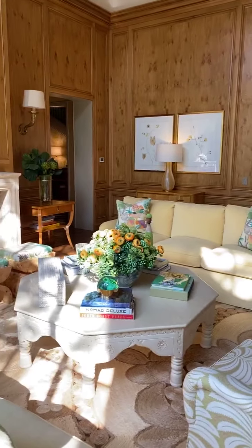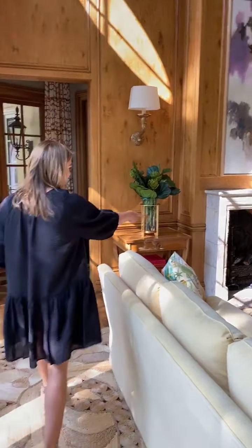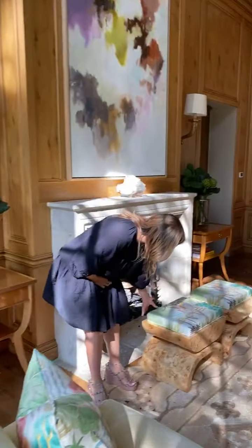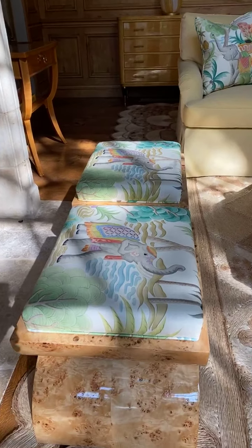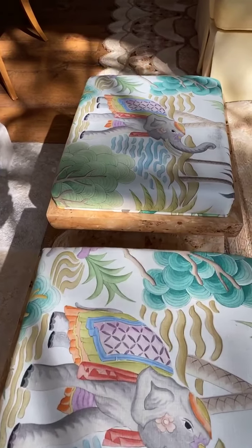Well, she loves Africa. The patterns you picked for the pillows are perfect. It's Clarence House, and they do great, vibrant, but refreshed colors. And so I wanted to give her lots of different textiles and colors in here. And I decided to go with yellow because you've got all the pine wood all around the room.